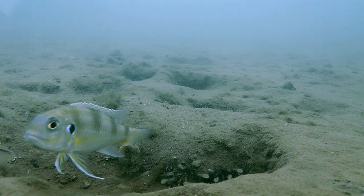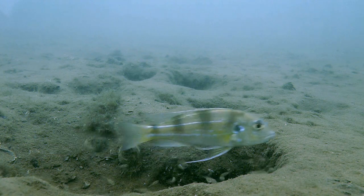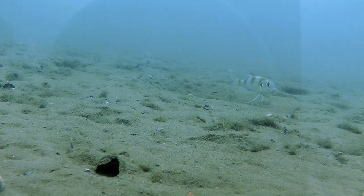At times when the limnochromis have too much time on their hands, they also enjoy getting on the shell dwellers' nerves by other means.